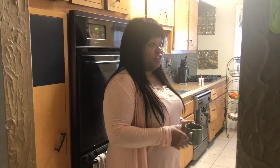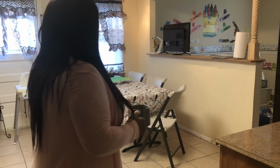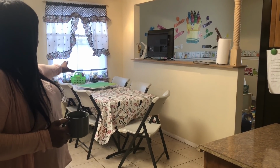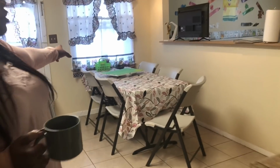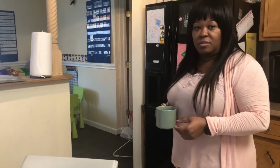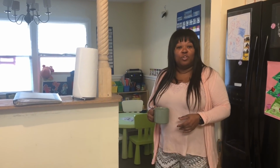Last but not least, this is the kitchen area where we prepare meals. When the school-age children come in, they come into this area here. As you can see, they have pencils, crayons, scissors, any supplies that they may need to complete their homework. And they have their snack, they come in, and this is the area that they snack in as well. So that completes the tour.